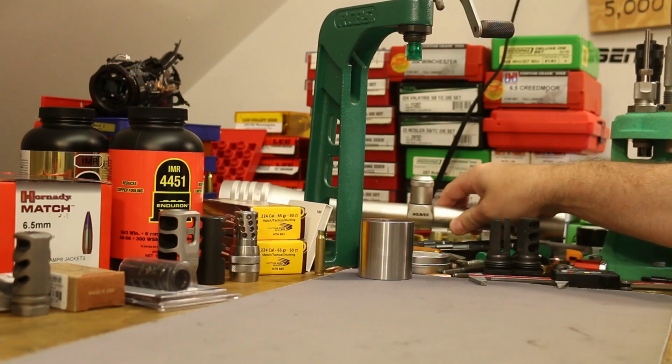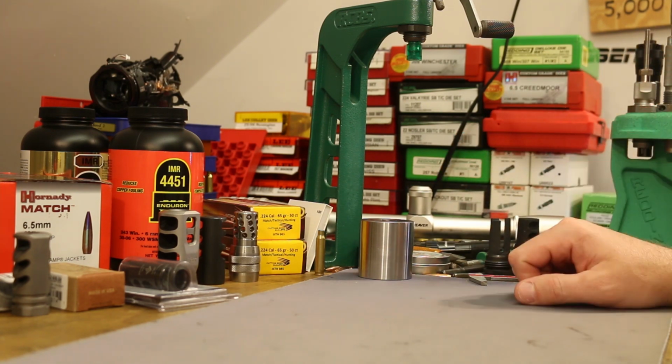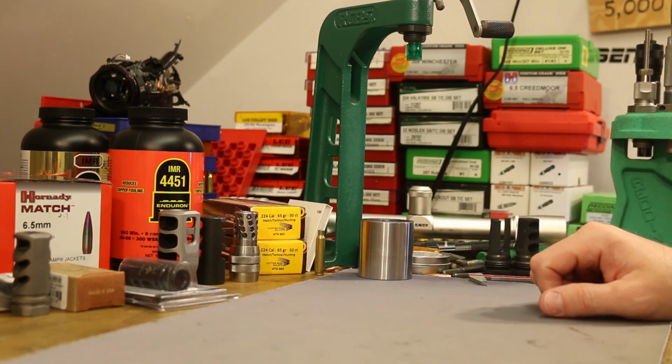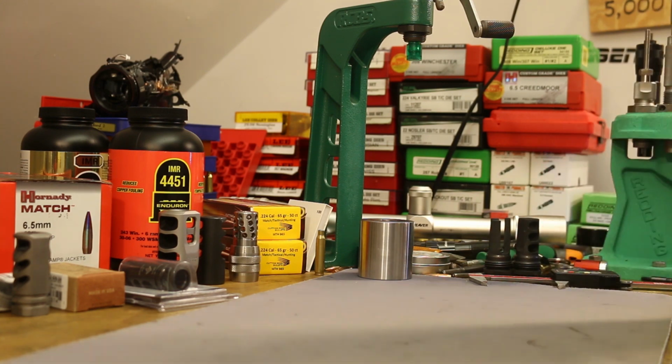Reading their warranty on the site, I'm not getting my hopes up. I think if they can repair it, it's definitely not going to be free. So I don't know what's going to happen there, but I wasn't able to shoot the 6 PPC today. I was hoping to do a quick video on that, just playing around, and that's just not going to happen. And it's going to probably be a while until I can get the optics sorted out.